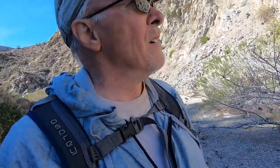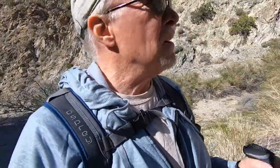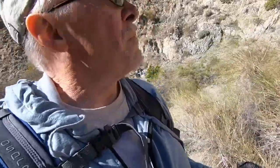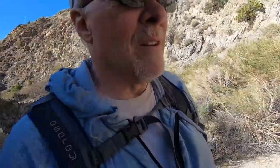Structure, called it home, and it was a beautiful area. And look how close the mountain is right next to him here. He had that to look at every day.